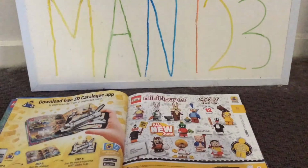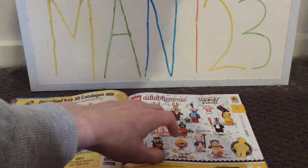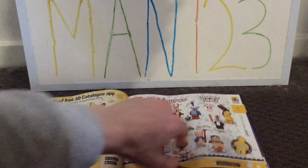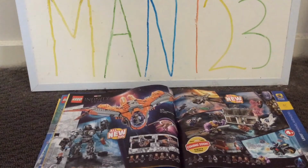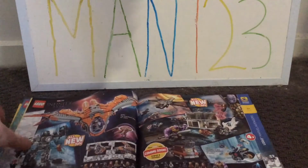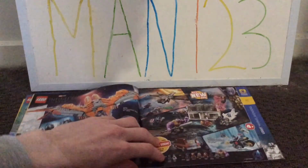Then we have the Looney Tunes series. Now, I already have two. I have Sylvester and also Speedy Gonzales. Hopefully, I will get more because I think they are really awesome. Then we have the Infinity Sagas. I'm not a huge fan of them, but I like how they're going back to the old movies when they didn't get a chance to build sets because they didn't have the license to it. So, interesting how they're doing that.